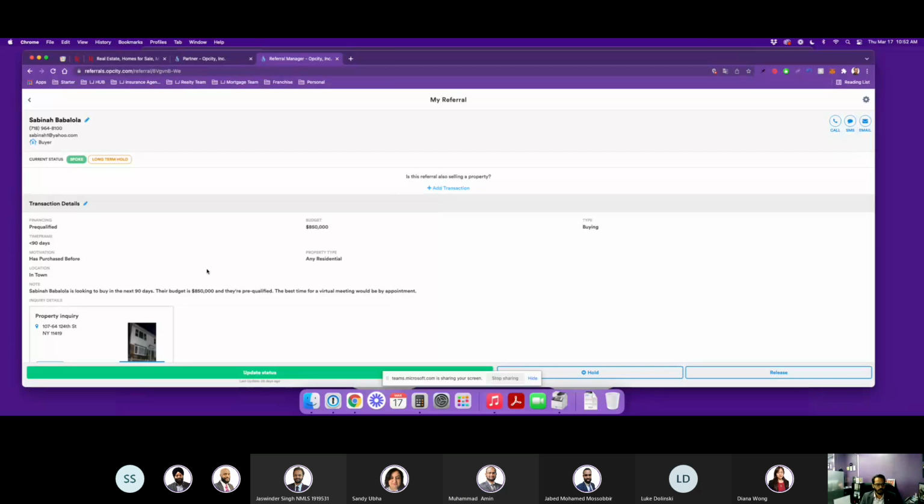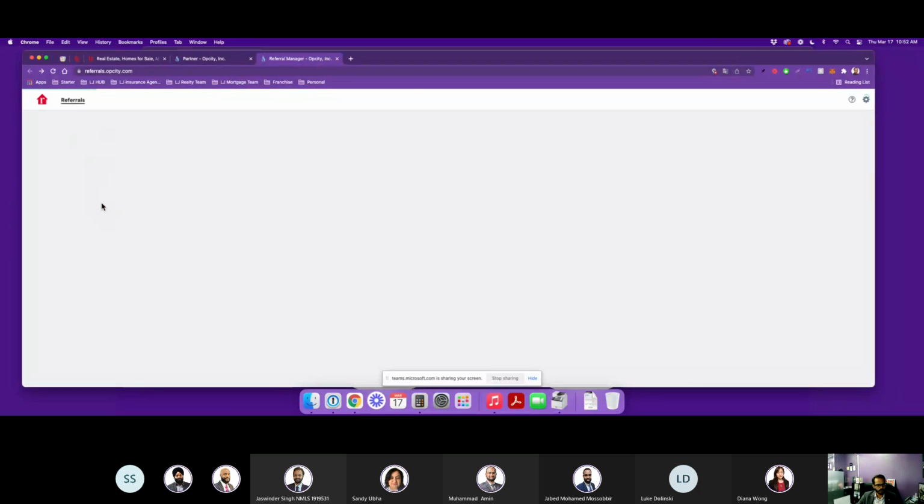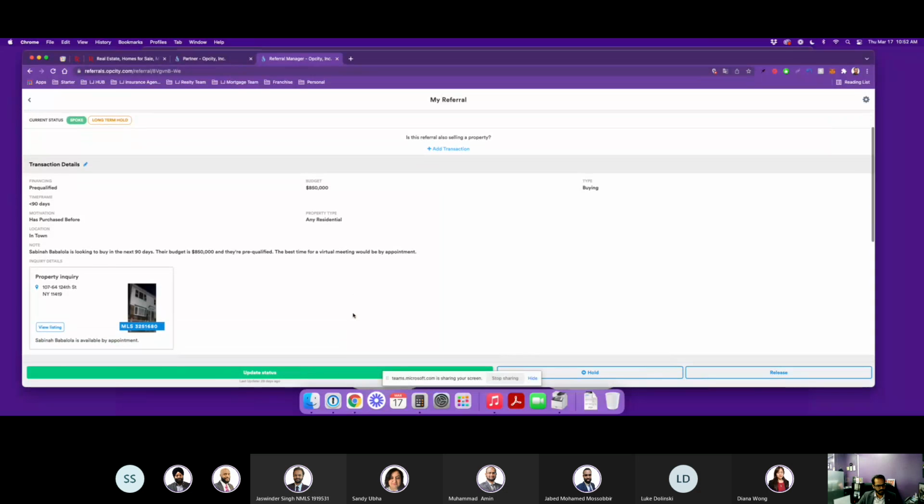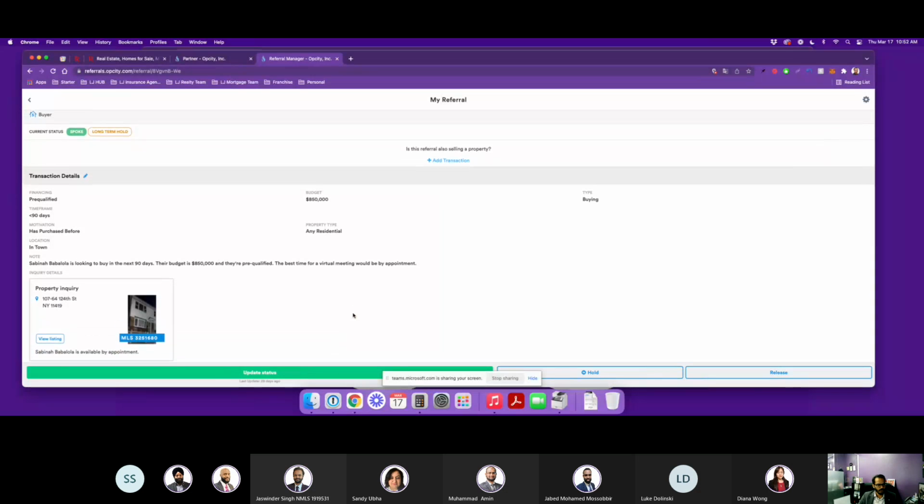No, as long as you are not working with them, you can release them. So when you're on this page here, this is your page I'm looking at, right? When they want to update here, you can either hold them or you can just release them, for whatever reason. I just want to point this out because it happened with another agent. Let's say you release your client from here, but you still have them in KV Core and you're showing them, and then 6 months down the line, they actually purchase and you close a deal with them.